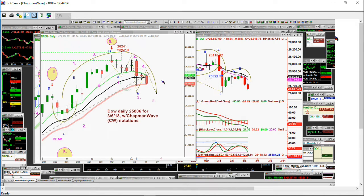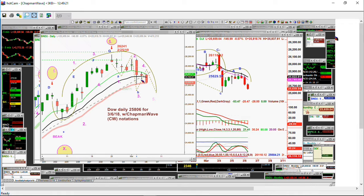25.710. Let me just double check. Yep, 25.710. There's a real good chance we're going to go quickly down to the low of Tuesday. No, today's Wednesday. Of Monday. I keep saying Tuesday. It was Monday. Monday's low of 25.611. Let's see if that unfolds.